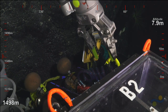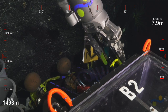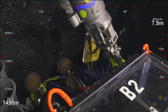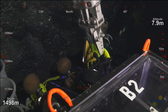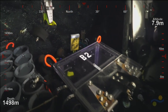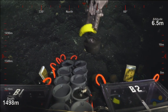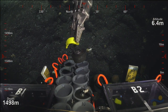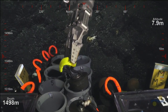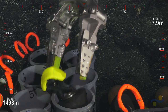Still attached. Probably wasn't going to go anywhere in the box, right? Nice. Look at that. Perfect.